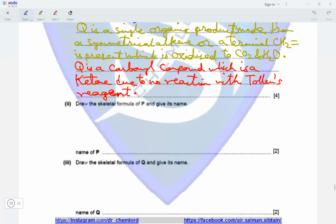Draw the skeletal formula of P and give its name. So the molecular formula is C6H12. And since we are going to make a symmetrical alkene, if we have a double bond present between two carbon atoms, then each carbon atom must have a CH3 group attached to it. That would give us the molecular formula of C6H12. And in order to convert this into a skeletal structure, we would make it this way.